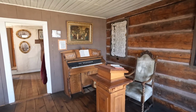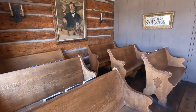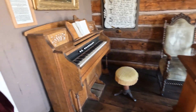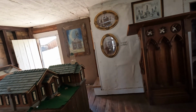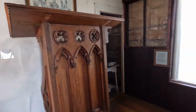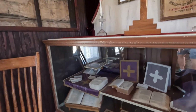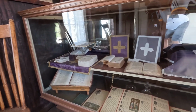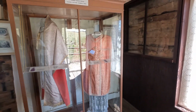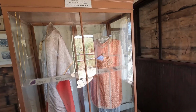This is neat. You have room for maybe 20 people. And a squeaking wooden floor. Wow. How nice. A few Bibles, I assume. And the color is almost peach on this religious robe.